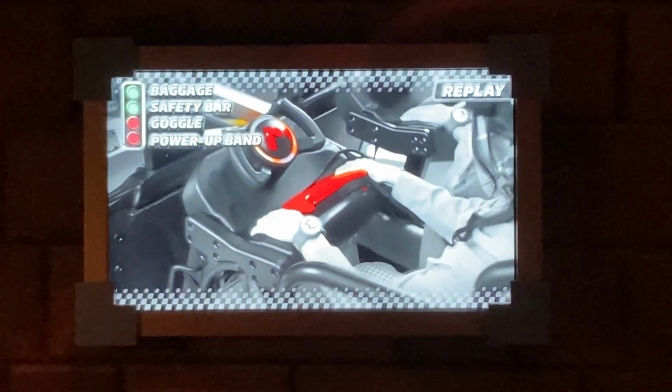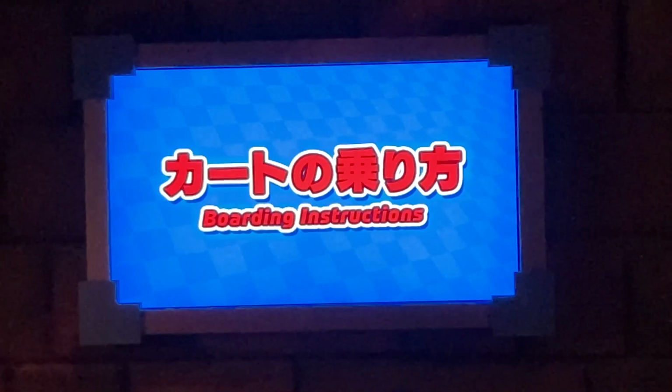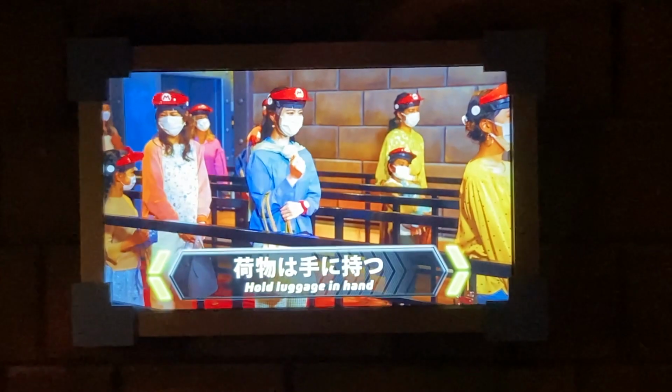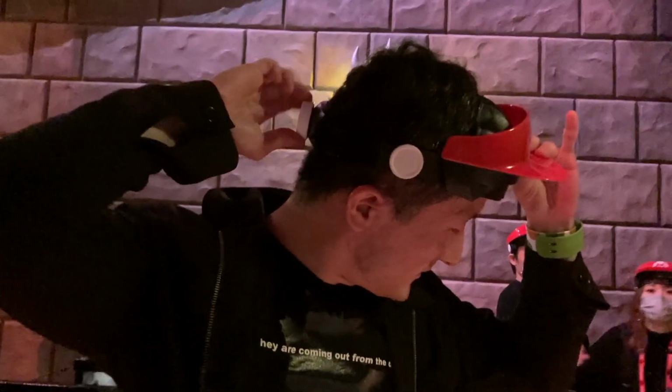And this is the instruction video. So this is how you wear the hat. First of all, you can dial it out and you can dial it in. First you dial it out, then you put the hat on, and then this is how you fix it. This is why you have to have a haircut, because it will move like this. So have a haircut, guys.